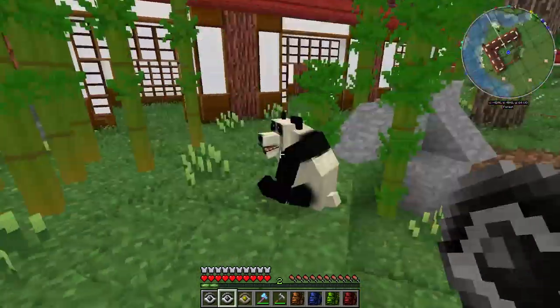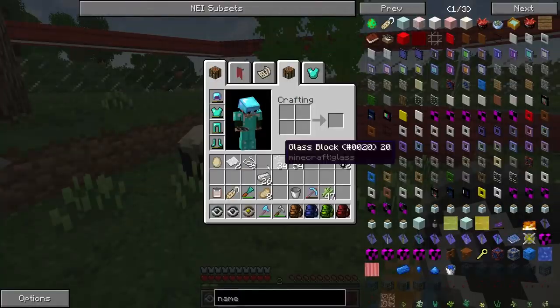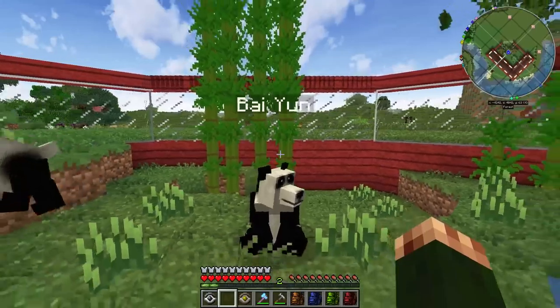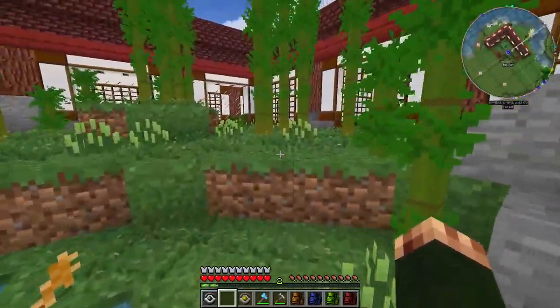Look, you have a friend. I'm actually going to bring you over to him. Look at you, you're both adorable. Oh my gosh, you really are. So I'm going to name you Bayun. There you are. You are tamed, or named rather. I love it. Okay, so I'm going to leave you two here.